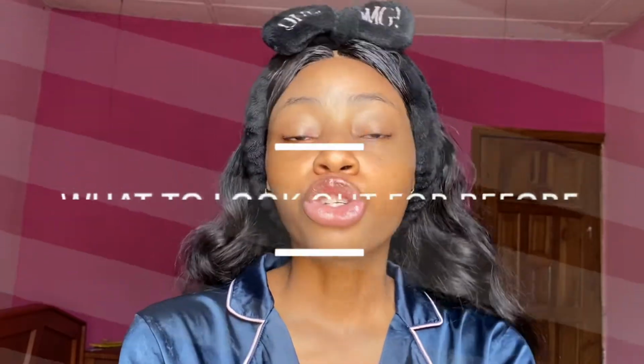Now, how do you apply your sunscreen? But before I talk about the application, let's talk about what you should look out for before you go and buy a sunscreen. The first and most important thing when it comes to buying sunscreen is your SPF. SPF is the amount of protection your sunscreen has to offer you. So if you're gonna be getting a sunscreen, make sure it has SPF 30 and above. Anything below 30, go dump that. Don't even bother buying it because it's not really going to give you that maximum protection you need. So go get yourself an SPF 30 sunscreen.